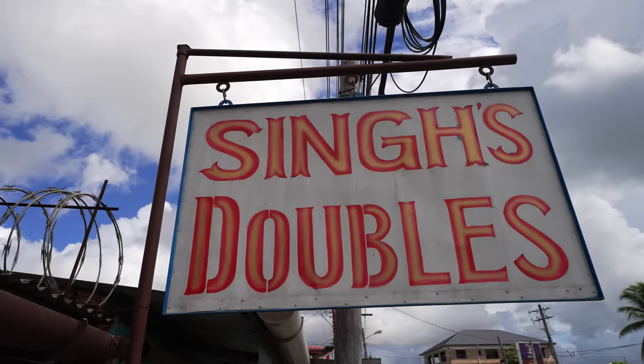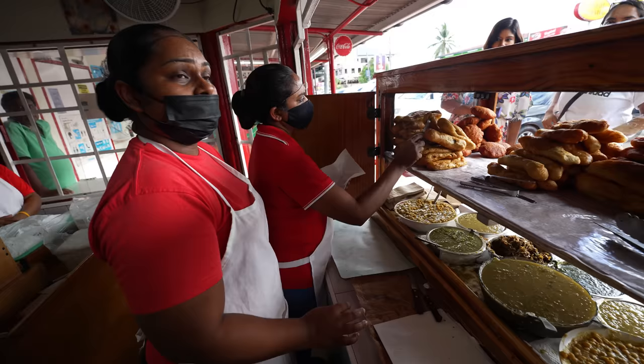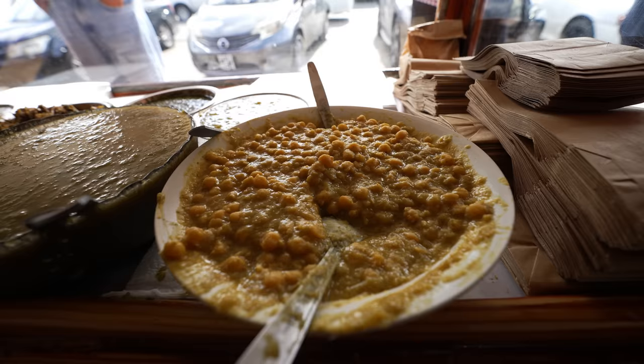Welcome to Singh's Doubles. This is a popular spot. Oh, fresh batch coming out of the kitchen right now. They have doubles. They have a bunch of fried items filling the cabinet. What are the different things you have? We have doubles. This is sahina. Alu pie, baigan pie and kachori. Chana. We have the chutney with sliced pepper. We have kuchula, shadow benny, hot sauce, sweet sauce.